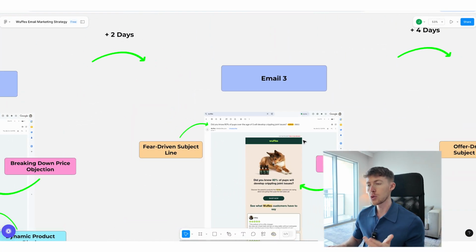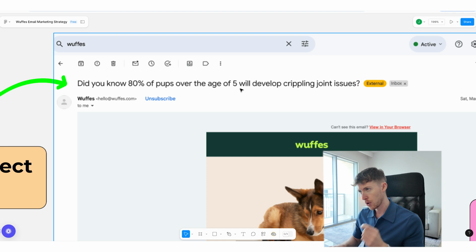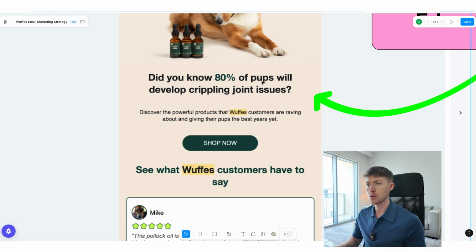All right. So 2 days later, another 2 days, we receive email number 3. It says, did you know 80% of pups over the age of 5 will develop crippling joint issues, right? So fear-driven subject line. And it's also education of fears. We get into the email. Did you know 80% of pups will develop crippling joint issues? We're educating them on the fact that this is a real problem, it's a real issue.